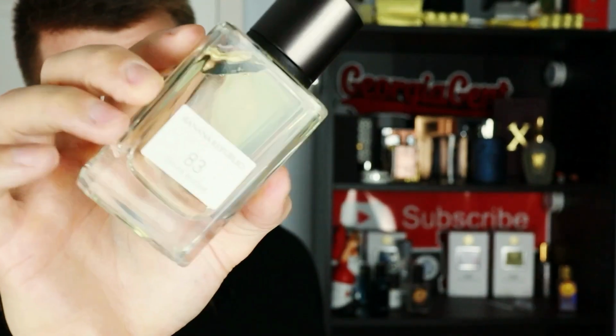Again, guys, this is a leather heavy. There's some citrus notes in there as well, but primarily a leather fragrance. Again, you guys, that is Leather Reserve by Banana Republic.